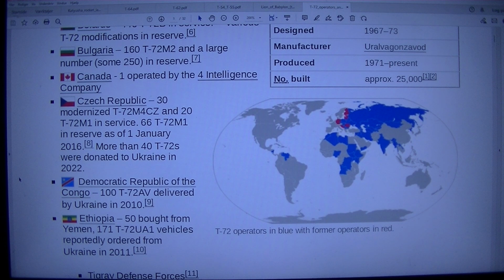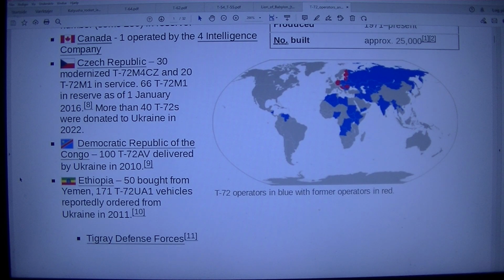Canada: one operated by the Foreign Intelligence Company. Czech Republic: 30 modernized T-72M4CZ and 20 T-72M1 in service. 66 T-72M1 in reserve as of 1 January 2016. More than 40 T-72s were donated to Ukraine in 2022. Democratic Republic of the Congo: 100 T-72 delivered by Ukraine in 2010. Ethiopia: 50 bought from Yemen. 171 T-72 UA-1 vehicles reportedly ordered from Ukraine in 2011. Tigray Defense Forces.